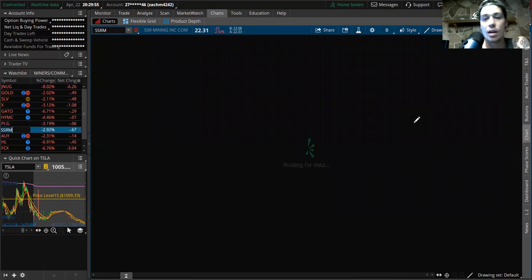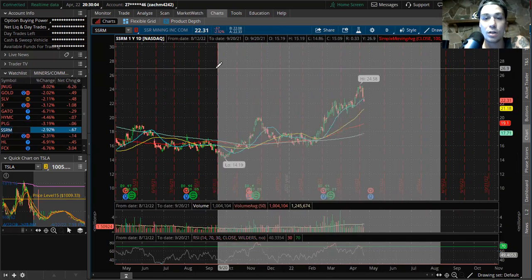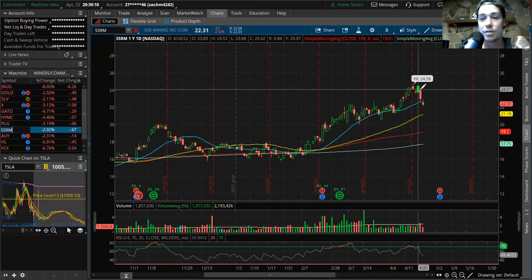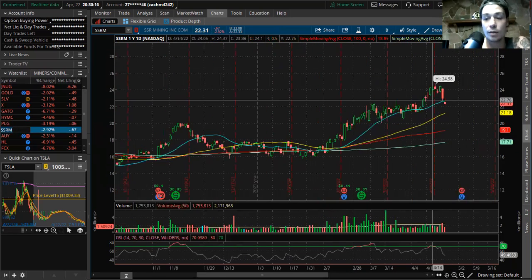SSRM is another mining company, and this one's been doing pretty well as well. I'm not sure why my Thinkorswim is being so slow right now, but it also is having a really big pullback. It is earnings season going on right now, so a lot of these stocks we're looking at will have earnings coming up soon or within the next month.